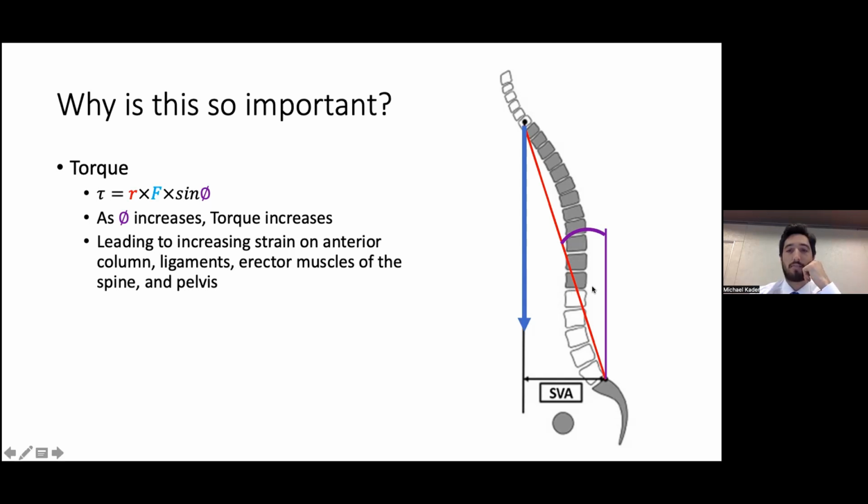As this angle gets bigger, as you start to lean more and more forward, you're increasing the amount of torque that you're placing on your pelvis. And this leads to increasing strain on the anterior column because you're leaning forward, you're putting a lot more pressure on the anterior column of the thoracic spine especially, and also on the lumbar spine. You're putting more strain on the posterior ligaments, more strain on the erector muscles as they try to keep your body from falling forward, and a lot of strain on the sacroiliac joints and so on.